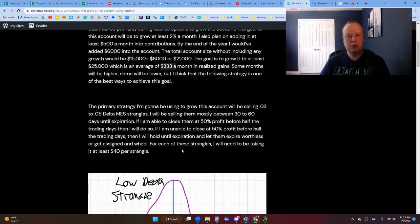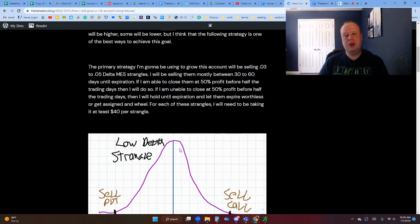Okay? So the primary strategy we're going to be using is selling very low delta MES strangles. We're going to look around 0.03 to 0.05 delta. And then we'll typically look at around 30 to 45 DTE. Could go out to up to 60 DTE at times.